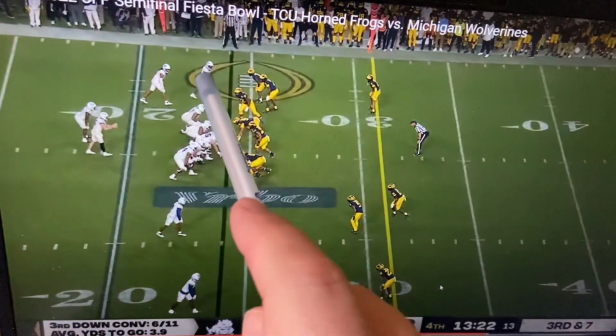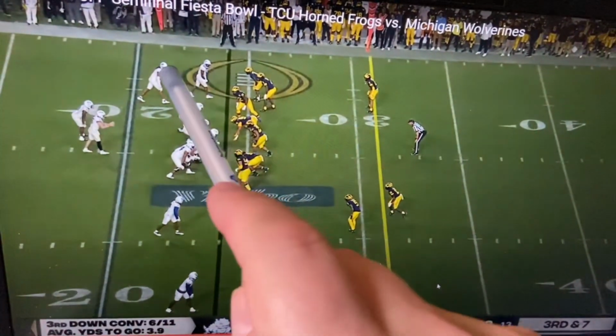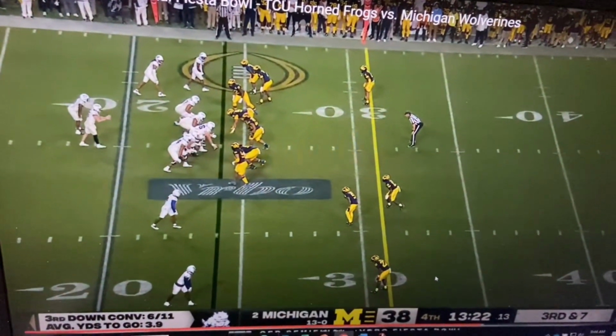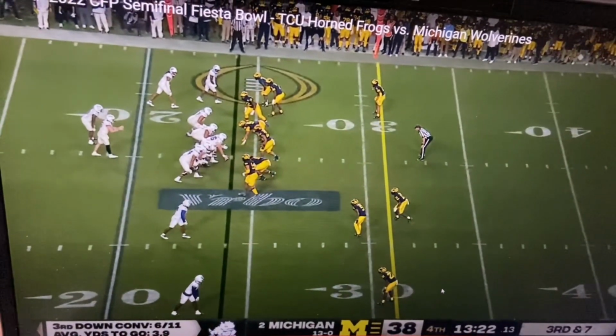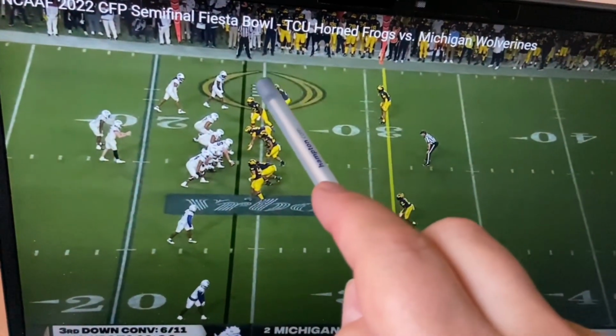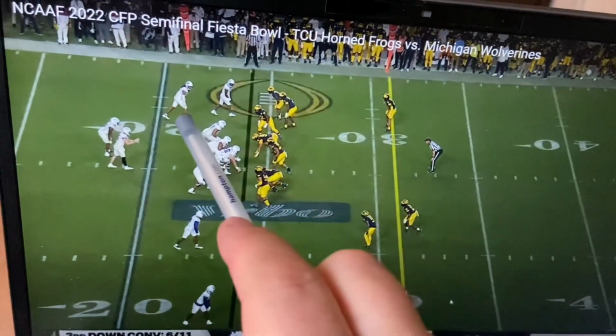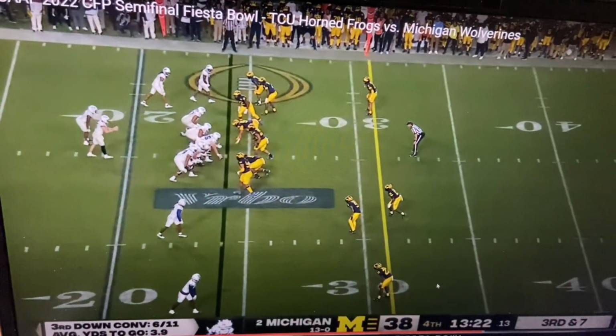Why does TCU run the stack? Well, the real reason they're running the stack is it makes it very hard to redirect this guy. He's going to get a free release. So he gets a free path to the far side of the field. There are ways that you can maybe redirect him a little bit better, such as running top hat. Top hat is a coverage where the point man is actually going to take the underneath guy, and he's going to take the point man. But even then, it's difficult.